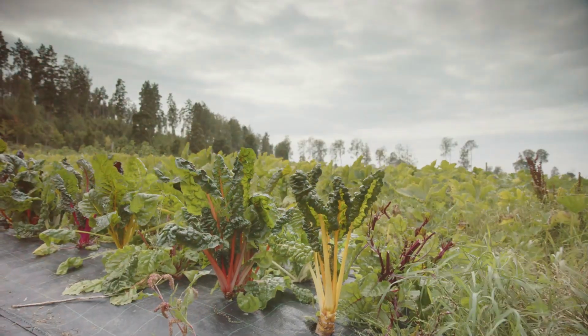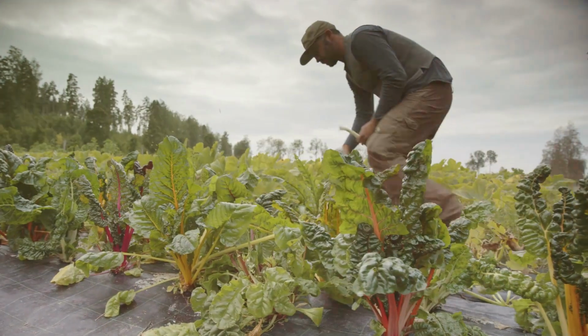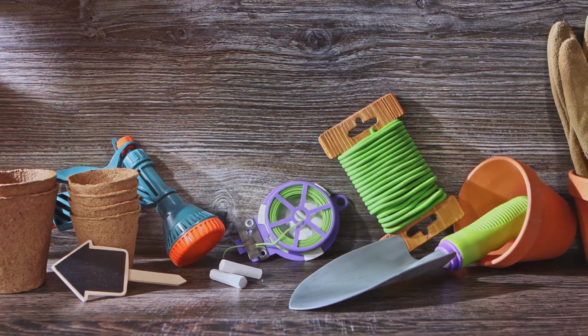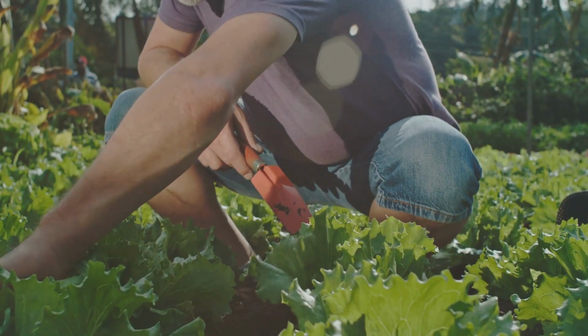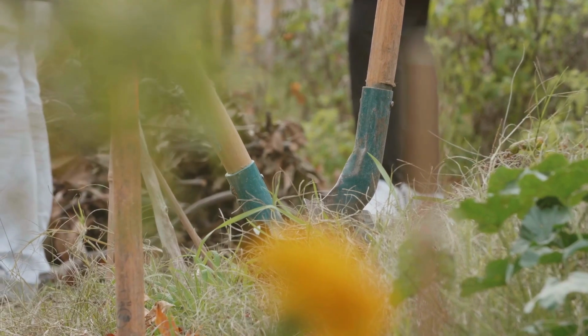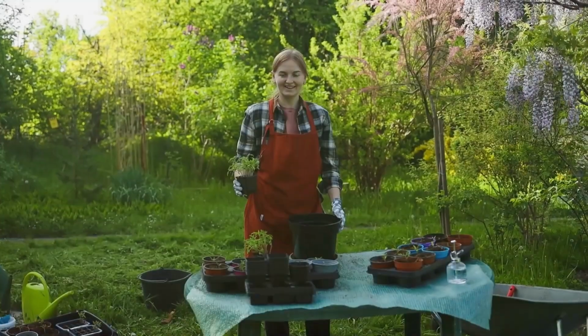Starting a garden is a deeply rewarding experience, connecting us to nature and nourishing our bodies with fresh, homegrown food. Many believe that gardening has to be an expensive hobby, but that simply isn't true. With a mindful approach, we can create a thriving garden without spending a fortune. In this video, I'll share my best tips for gathering the essential tools and supplies affordably, so you can experience the joy of gardening without breaking the bank. Let's begin.